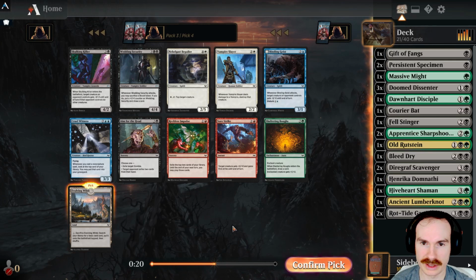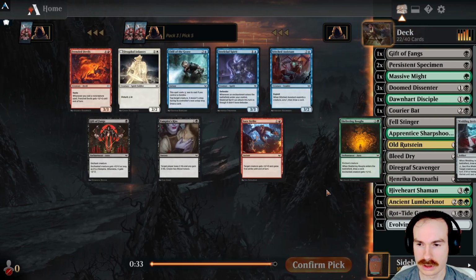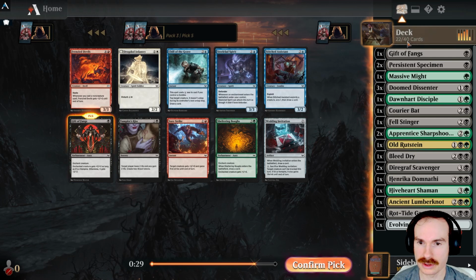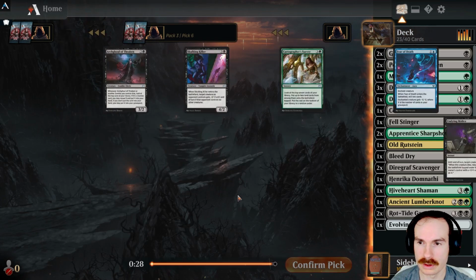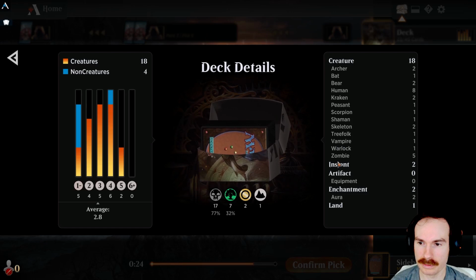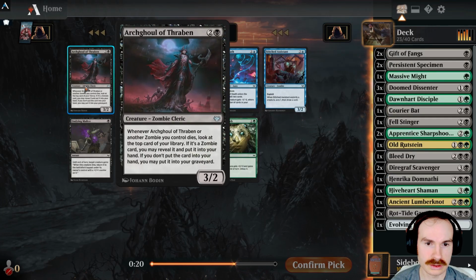Probably just take Evolving Wilds, make our mana base better. Gift of Fangs, I'm fine with that. How many creatures do we have in here? 18? Oh, we're good. Archghoul. Probably have some zombies, right? 5. It's actually a pretty good zombie count. And these 2? Huh.